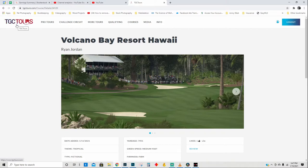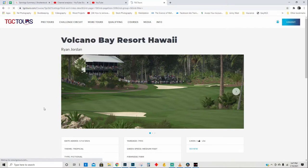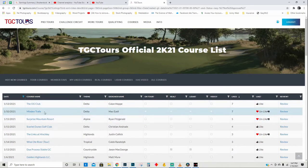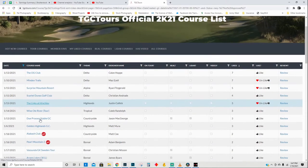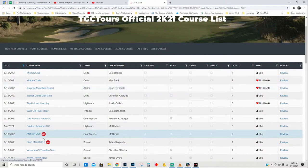We're over at the TGC Tours, under courses and the PGA Tour 2K21 courses, and we're doing the hot new courses. We played a few of these. We played Minden Trails. We have not played the OG Club. We have played the Surprise Mountain Resort, both in just sort of playing a course here or there, and also in Wood Putty's Yacht Club Society group as well.